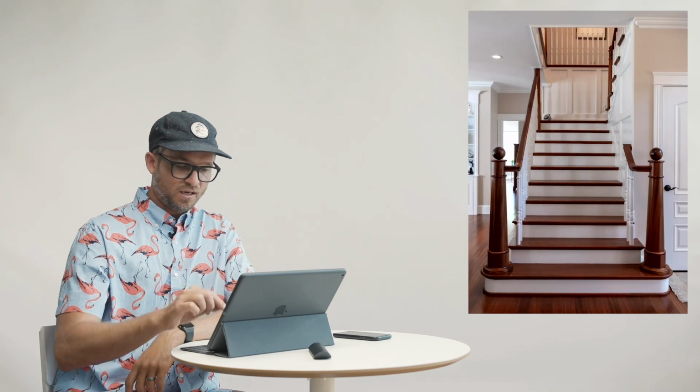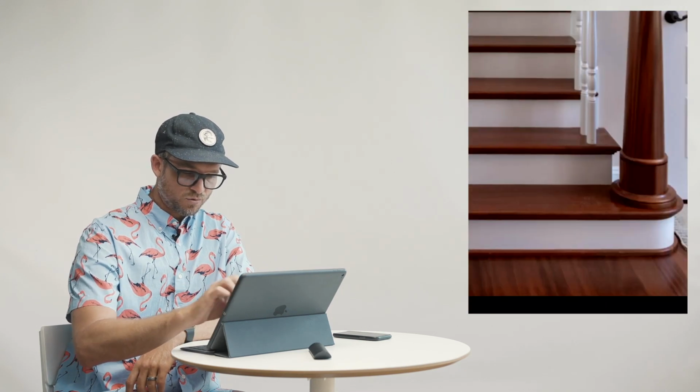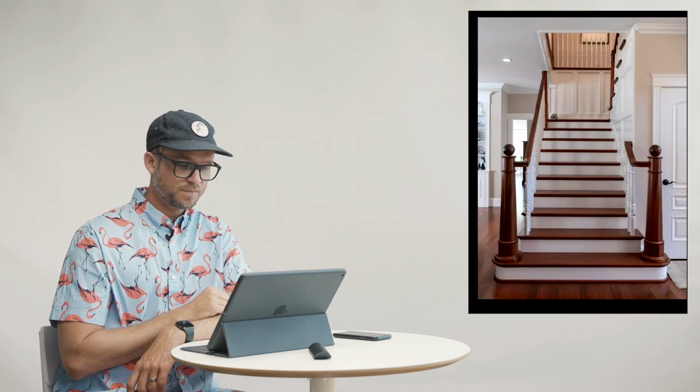So one thing I would have done again is I would have moved this rug on the bottom right, because it's just something that becomes a little busy there.